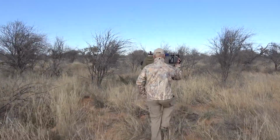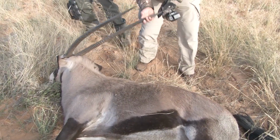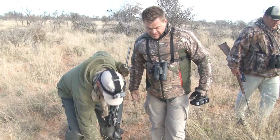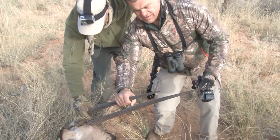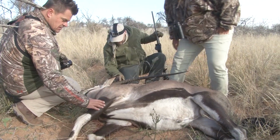Trail, guys. Good. Look at that, buddy. Oh, wow. That's serious. That's the nicest male Gemsbok I've seen, eh? Look at how beautiful they are. Look at the coloration. Exceptional. He's gorgeous. He's gorgeous. Look at that. Look at this, eh? A white stripe in his horn.